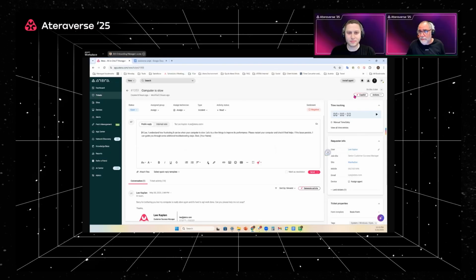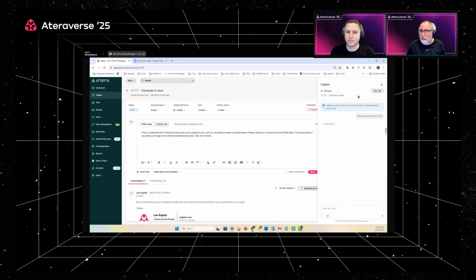Now, the next thing I can do, after I've sent that, is come over here to my Copilot. I can click on my Copilot and wait a second or two. I've asked it to summarize the ticket, to give me some information, and also to give me some ideas about how to manage it. So it's reading, it's understanding, it's taking a look at some of the other tickets that we've had. In that time, I can go ahead and send that first reply.